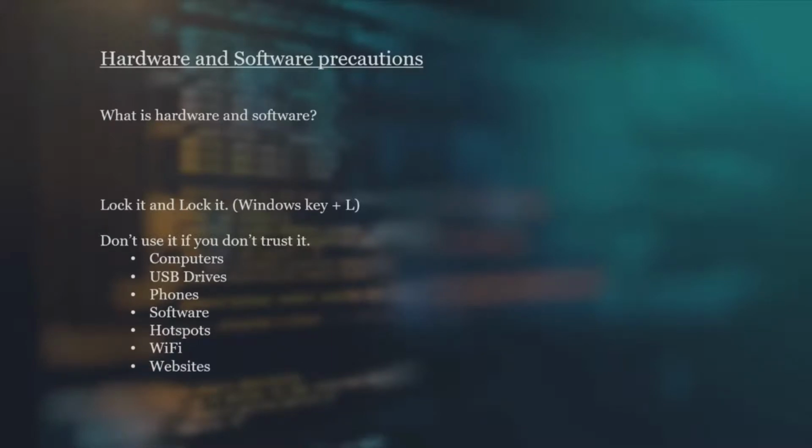Websites. Kind of in the same vein as software, but don't trust every website. In an earlier slide, we were looking at HTTPS. Really, that's important, but it's not the end-all be-all. You really just want to make sure of where you're going because it's not always the website itself. If that website is serving an ad, you don't even have to click on the ad. You can get a virus or a malware can automatically download itself in the background and you wouldn't even know it.